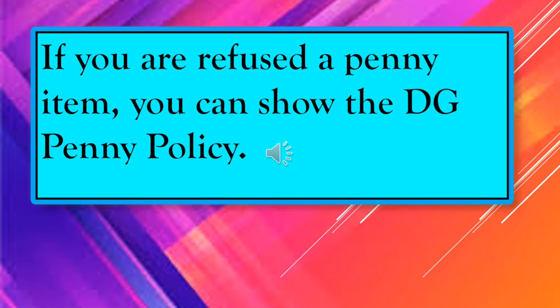If you scan it, you'll be more confident when you go up to the checkout. Okay, if you are refused a penny item, you can show the Dollar General penny policy because they are supposed to sell it if it's on the floor and it rings up a penny. They're supposed to sell it to you. But the way I look at it is I don't want to have a confrontation with anyone. I may have been refused a penny item before, I can't really remember. But if that happens to me, I would just say, okay, that's fine, and not make a big deal about it. But if you wanted to show them the penny policy and say, hey, it's right here in your store policy, you're supposed to sell that to me, then you most certainly can.